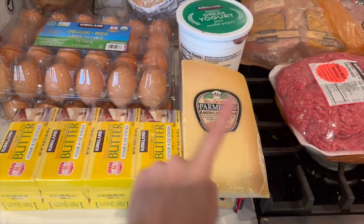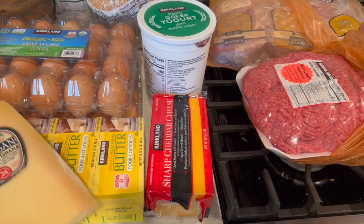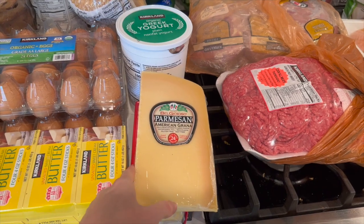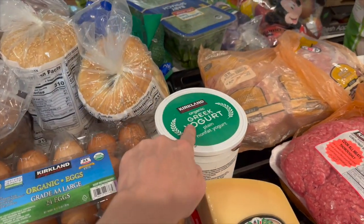Some more butter, some Parmesan cheese, some sharp cheddar cheese. Both of those will get us through the month. We still have some of this sharp cheddar left over from last month, so we'll use that first and then we'll shred that.